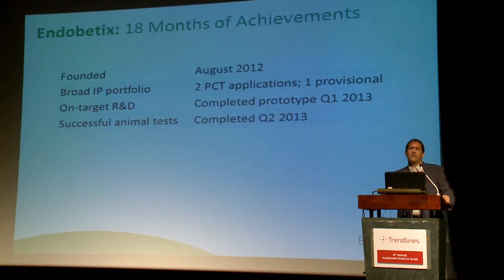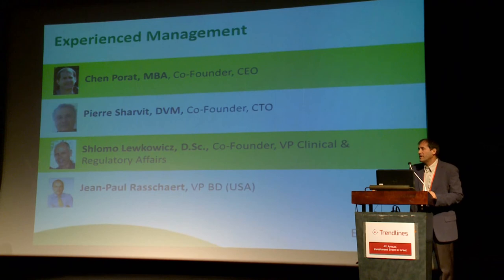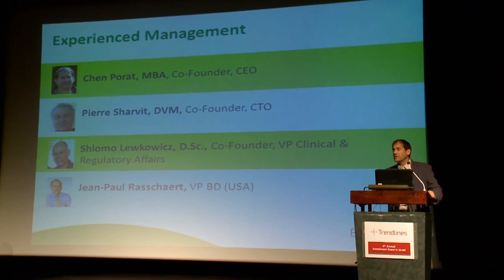Endobetix was founded 18 months ago, and since its inception, we've developed a prototype, conducted successful preclinical studies, and we also have three patents pending in different stages of registration. The company is managed by a very experienced managerial team. We cover the business side, clinical side, regulatory, and of course the technology side.